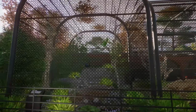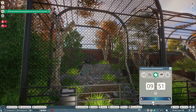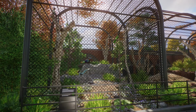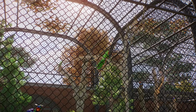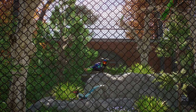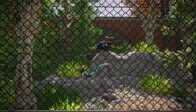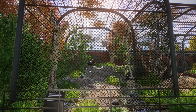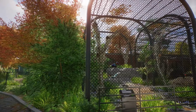And then the last one, totally different theme. So here we have a pair of Alexandrian parakeets, Himalayan monal, and then a pair of red-billed magpies in here as well. But as you can see, theming and the landscaping is a little bit different because they are from the Himalaya, actually.